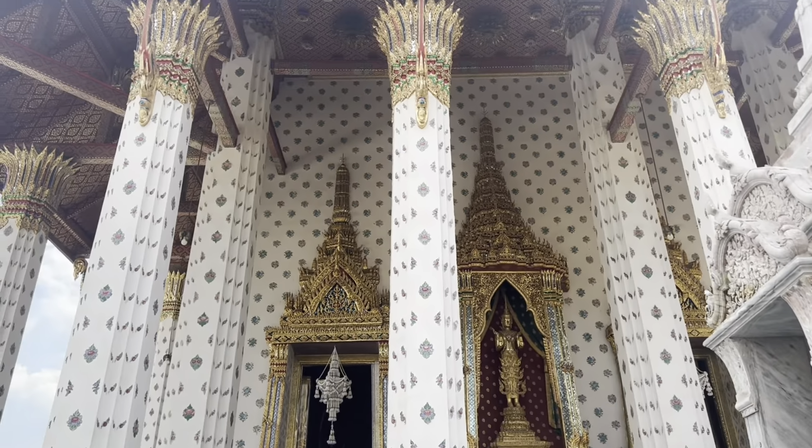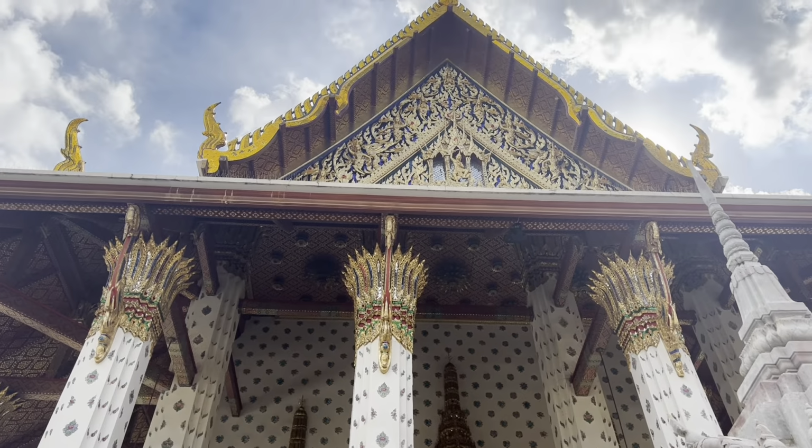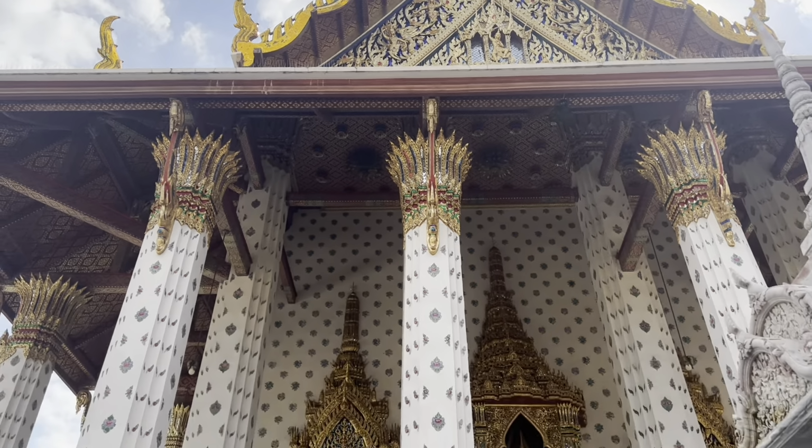So this is one of the most intricate temples here inside the Wat Arun.